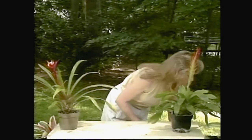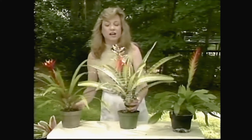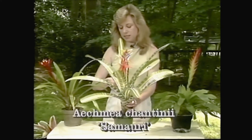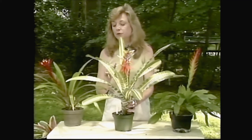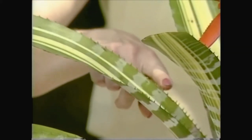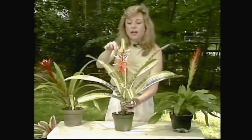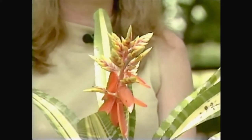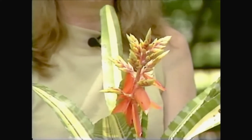And the last one I have to show you, this one's very unusual-looking. It's also a little bit mean. Its name is Aechmea chantinii Samurai. And if you need some extra security in your house, you may want to put this one right near the front door because it has some mean edges on it. They're all little prickers all along the side here. And its bract is a wonderful yellow orange. And it too will stay very nice for a month, 2 months. Sometimes I've even seen them go as long as 3 months.